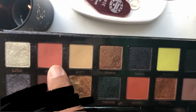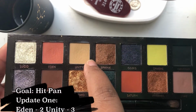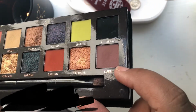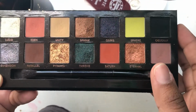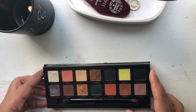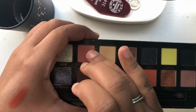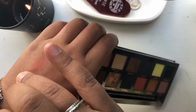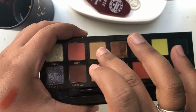My goal is to pan Eden and Unity, and I have used Unity about 3 times, Eden 2. If I hit pan before the end of the project, I'll add in Lure. As you can see, I've used the shimmers quite a bit, but I struggle with the matte, so I definitely want to get the most use out of it this year. I also wanted to go ahead and just swatch these colors for you. I do feel like I created a pretty nice everyday color story for me, so that kind of worked out really well.